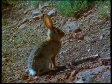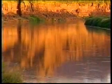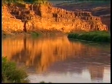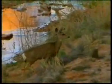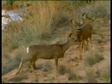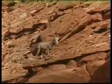Adaptations also help animals endure this desert environment. Large ears radiate heat. Fur or feathers reflect the sun. Nocturnal behavior provides escape from the intense heat of the day. Larger animals rely on their mobility to reach water sources. Mule deer and bighorn sheep may walk many miles to reach a river or a rain-filled pothole.